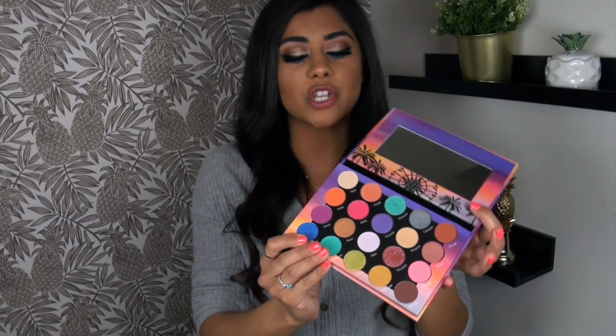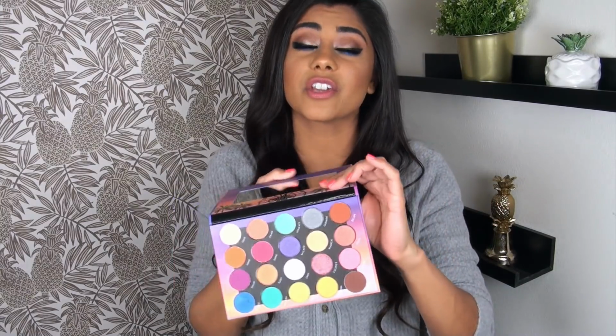BH Cosmetics is known for being fairly affordable. This palette full price retails for $18. However, BH Cosmetics also runs sales all the time on their website, and I actually picked this palette up from Ulta. You can get select BH Cosmetics products from Ulta. I picked it up and used a 20% off Ulta coupon, so I got like $3 off of this. But regardless, even for $18, I still think it's a good value.